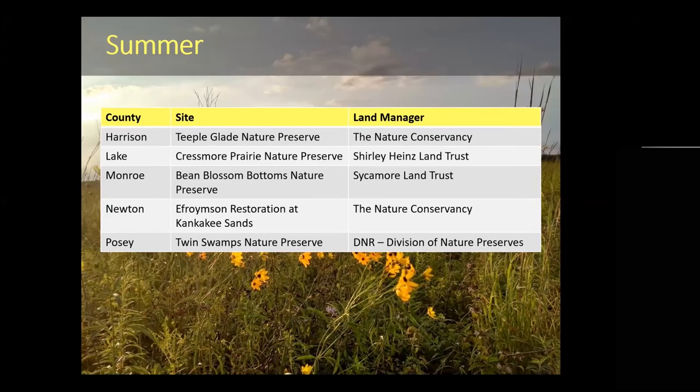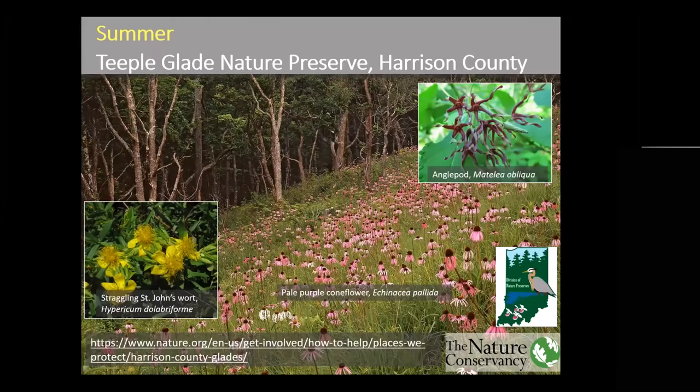All right, pages of the calendar are coming off and we're now moving into summer. We've got 5 sites to share for the summer hiking opportunities, with the first being Teeple Glade Nature Preserve in Harrison County. Teeple Glade Nature Preserve is part of the 1,100 acre Harrison County Glades complex managed by the Nature Conservancy.